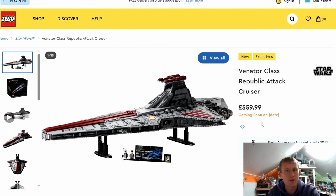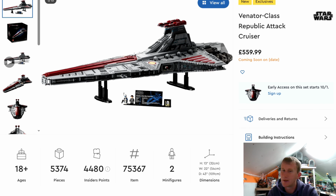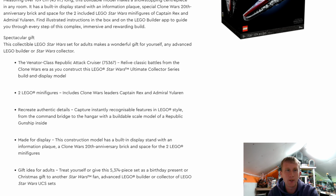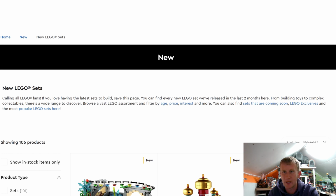See, look how quickly that is. So coming soon, brackets date. And it still says the 10th of the 1st. So they are still currently updating it. So the price might change. That wouldn't surprise me. That's happened once or twice before. But that is that. That's the official images. We've seen it. We can move on with life.